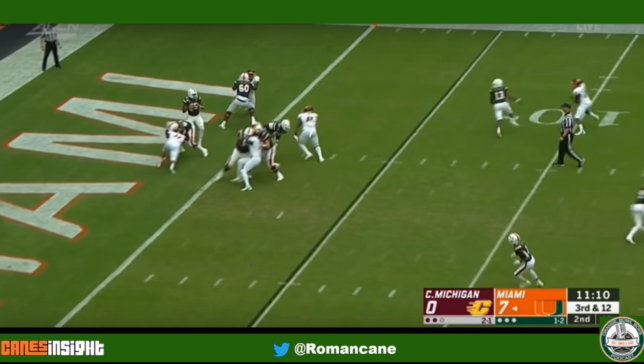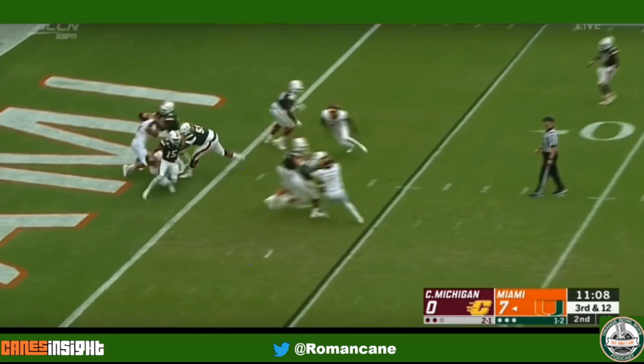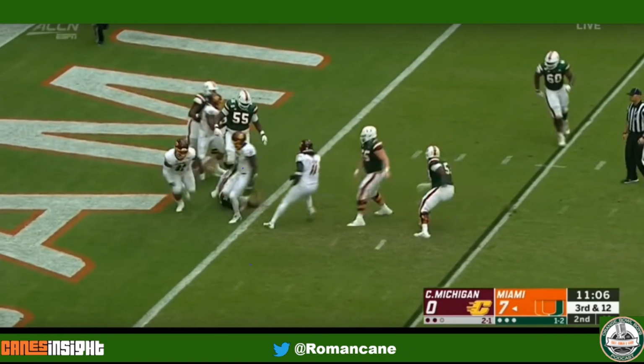Right here, Navon Donaldson, your left guard, gets beat soundly with a little swim technique, and that's all she wrote. That's a safety, but ultimately your clock needs to be ticking as a quarterback, especially when you are standing in your own end zone.